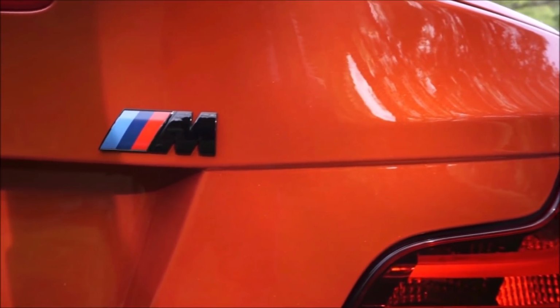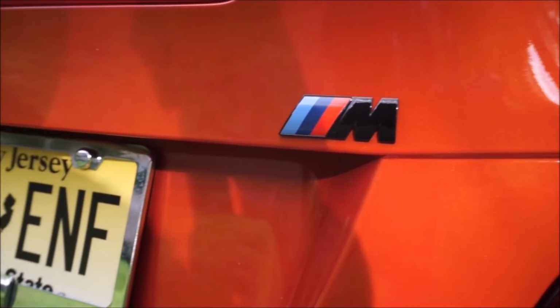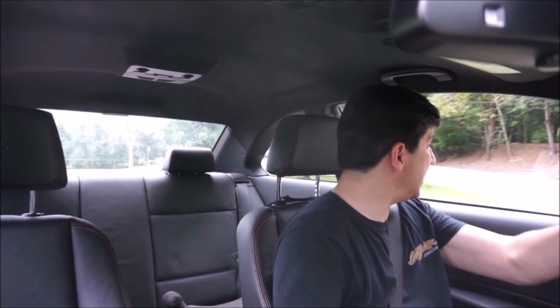But you will feel that this car is faster. The turbocharged motor makes it feel, I'd say, considerably faster than the M Coupe, even though they're only about 0.3 of a second apart in 0 to 60 times. Let's do some acceleration. These are public roads, so we're not going to go crazy, but this car is very insulated.